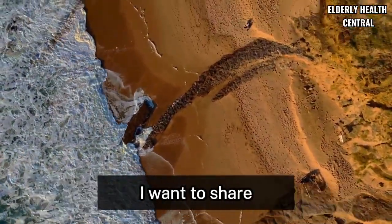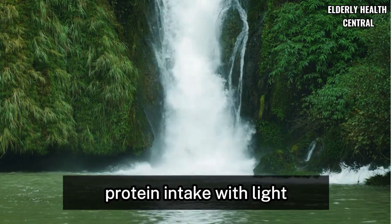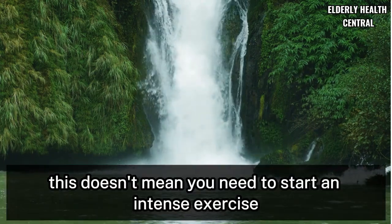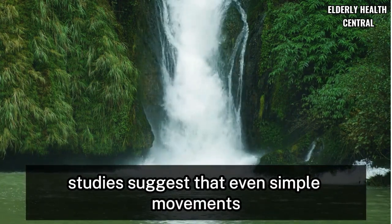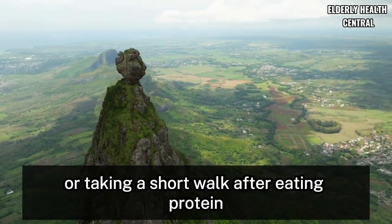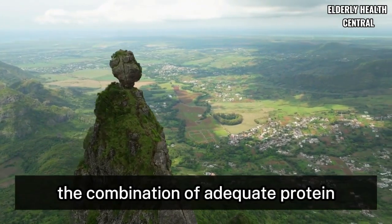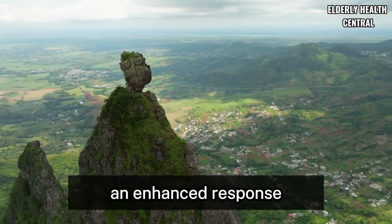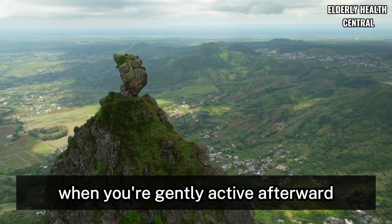Now, here's something important I want to share with those of you who've stayed with me. Recent research suggests that combining protein intake with light physical activity may be more beneficial than either approach alone. This doesn't mean you need to start an intense exercise program. Studies suggest that even simple movements like standing up and sitting down several times, doing gentle wall push-ups, or taking a short walk after eating protein may help your body use that protein more effectively for muscle maintenance. The combination of adequate protein followed by light movement appears to create what researchers call an enhanced response. Your muscles may use the protein more efficiently when you're gently active afterward.